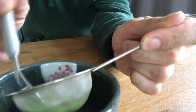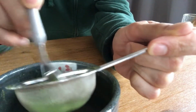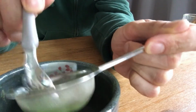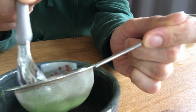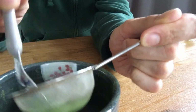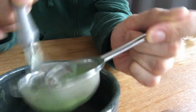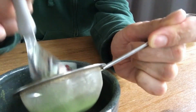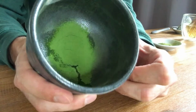This is a normal and natural process which happens as soon as the matcha is exposed to the air, due to the fact that we have a little bit of humidity and then we have clumps forming, and we just have to sift the matcha through. This helps a lot to have a matcha which doesn't have any clumps. So when we have done this process, what we can see is that we have a very fine powder.